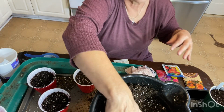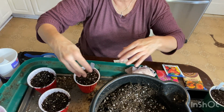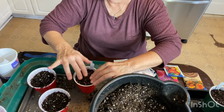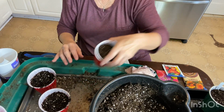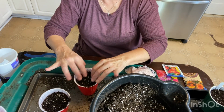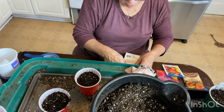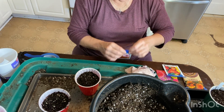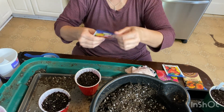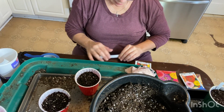There we go. 1/4 of an inch, so just barely cover these guys. Gently tamp them down. All right, boom. Next, tamp this down. And I think I'm going to have, well, nope, I actually got it resealed, believe it or not. All right, next one's kind of the same thing.